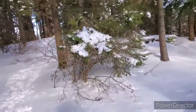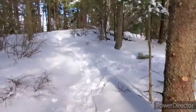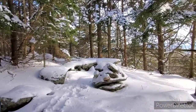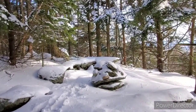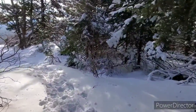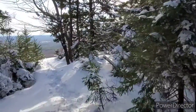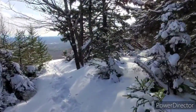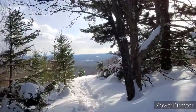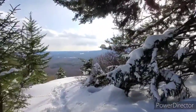Here's a little... Sorry, I went past it. I was excited for a viewpoint, which I haven't even seen yet fully. But that is the summit cairn for Thumb Mountain. And I'm going to make this a quick short video probably because I got to put my other layer back on because I can feel the breeze already. But past the summit, there is an outlook on Thumb Mountain.